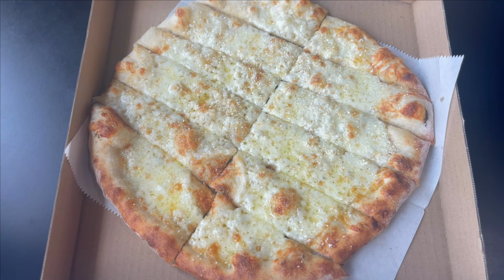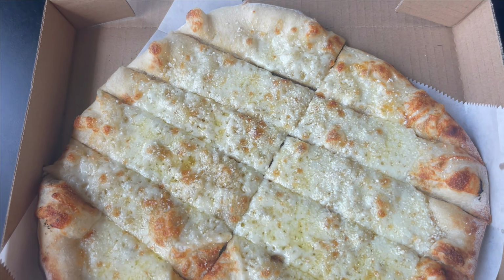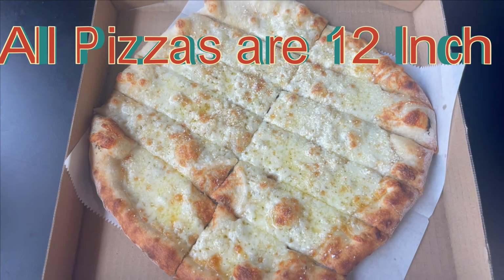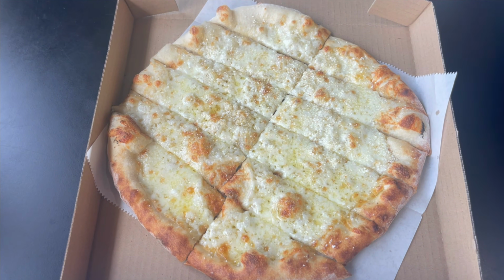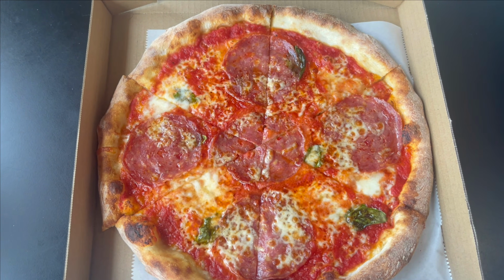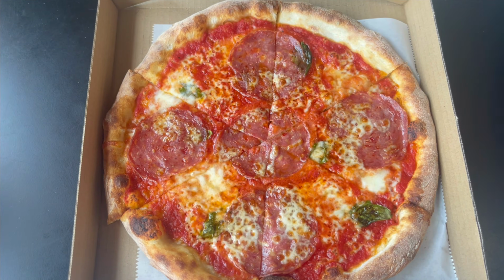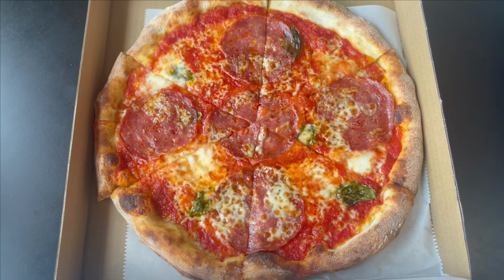All right, this pizza is called the garlic cheesy. It has olive oil, garlic, mozzarella, Romano sprinkle. So it looks good, and you better believe it smells good. It looks good and smells even better. Yes. This pizza is called the bee sting. It's red sauce, fresh mozzarella, a spicy sopressata, which is an Italian meat, basil, sea salt, olive oil, and a honey drizzle.